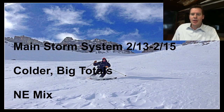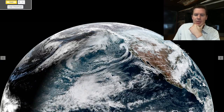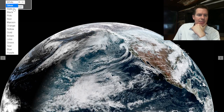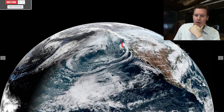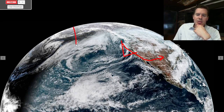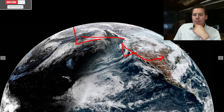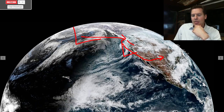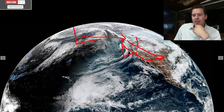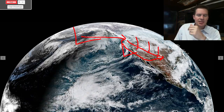All right, let me show you what the current setup is. So this is visible satellite this afternoon. Couple of things to mention. Low right here. This is a little low, and it's going to drop straight south through the Sierra and then drop down and become a southern track low. This is the main storm right here. 2/13, 2/14, 2/15. It'll make its way into the Pacific Northwest, and then it's going to drop south like this and affect all of the Intermountain West with snow, and then it hits like the Albuquerque area. That's where it's going to set up.